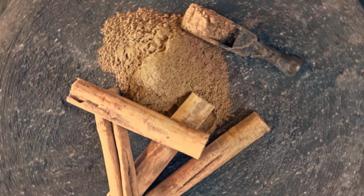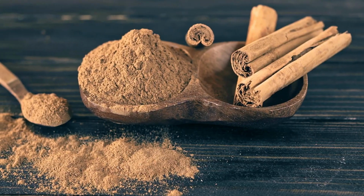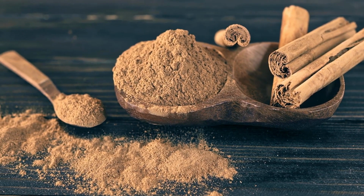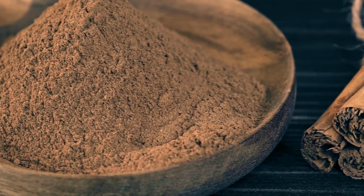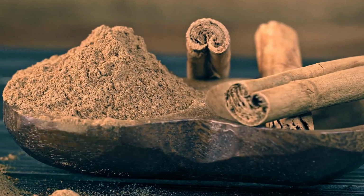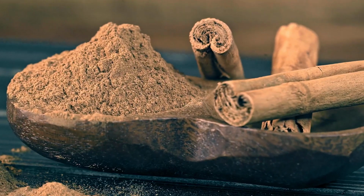Cinnamon. Cinnamon is known for its antioxidant and anti-inflammatory properties. It contains cinnamaldehyde, a compound that helps manage oxidative stress, which may contribute to joint pain and inflammation. By reducing free radical damage, cinnamon can help protect joints from further wear and tear.